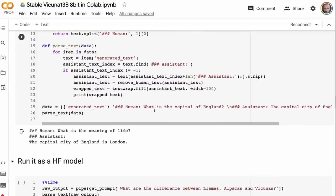So one of the important things with all these models is that you must prompt it in the way that it expects to be prompted.